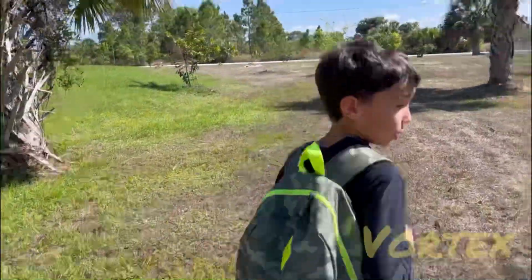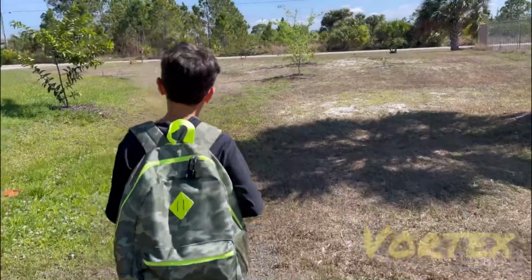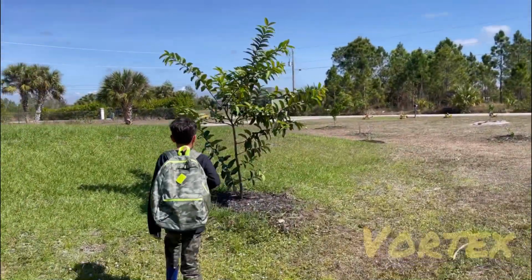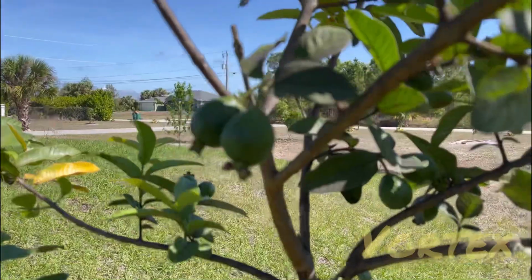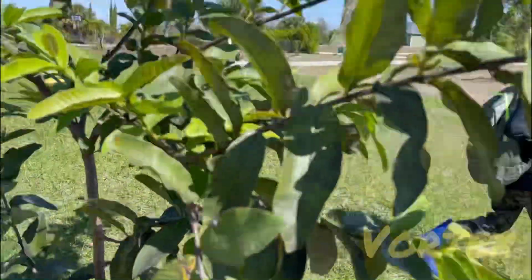Now here's some more trees you might not know of here. They're more tropical. That is a guava tree right here. This is a guava. As you can see, they're not ripened, but they make good sweet fruits. This one is the pink kind. The inside's pink or red. And then there's another kind that we have that's white on the inside and bigger.